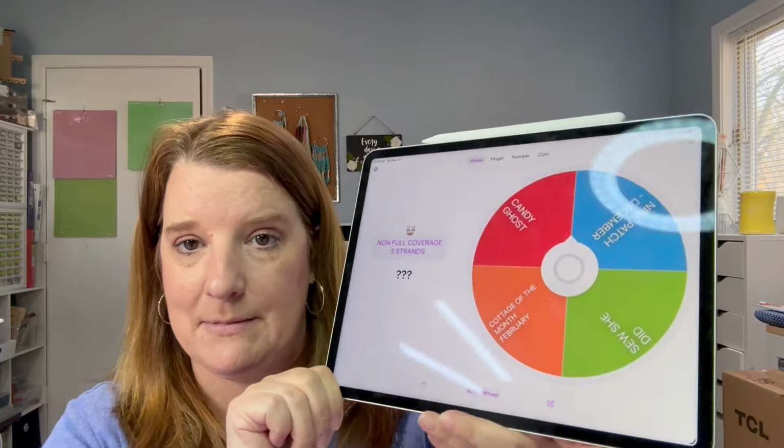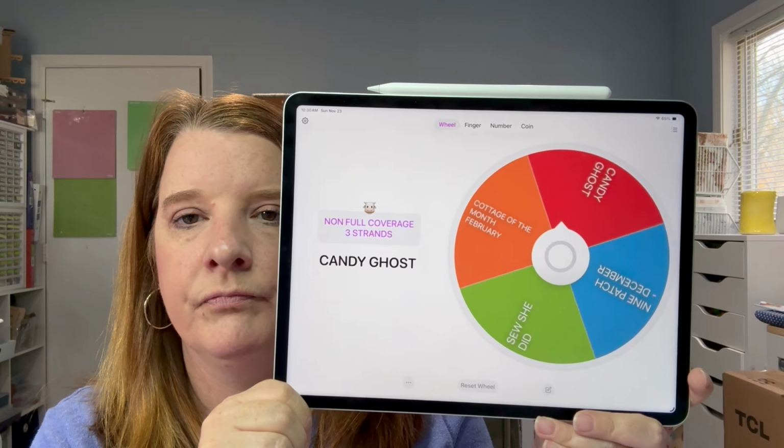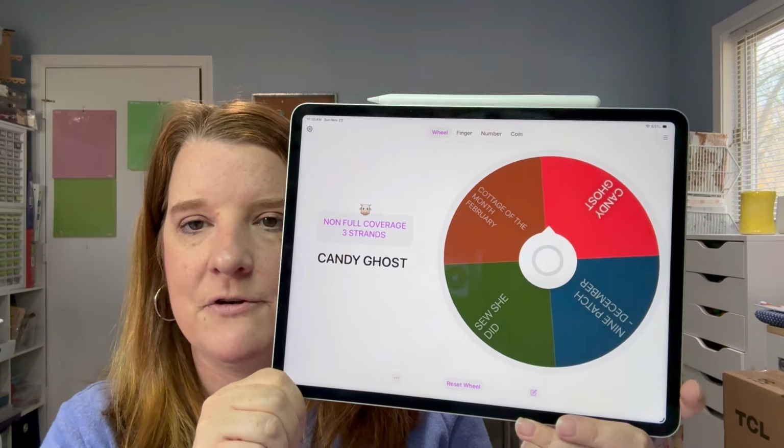So let's start with Monday. And we'll do our first non-full coverage. And I did add a new one since I finished that 9 patch November. So I put in the 9 patch for December. And the first one up is Candy Ghost. And we are hopefully going to get this done soon. That'll be Monday and Tuesday for my non-full coverage.